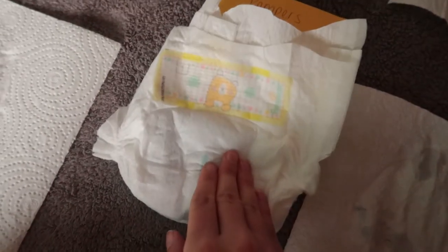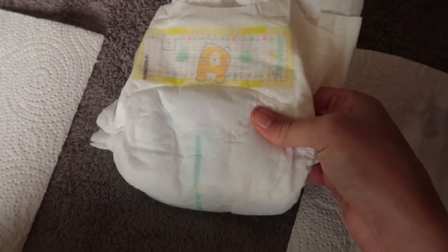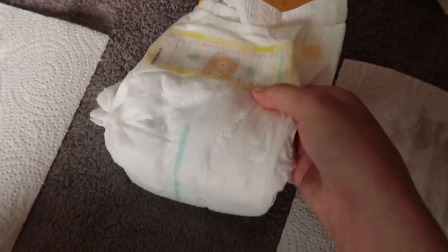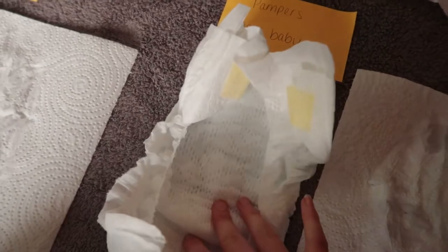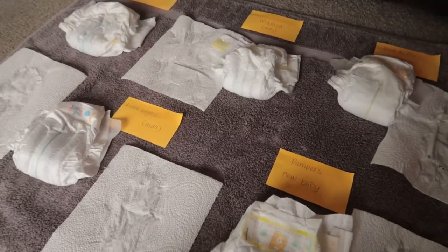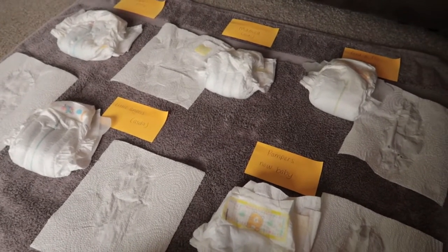The sections are the same as the Pampers Pure, like these ones, but they haven't bulged up as much. They are a lot flatter and softer. And again, it's flat inside, but it is really, really wet to touch. So that's all the ones there. We'll now have a look at the tabs on the nappies.